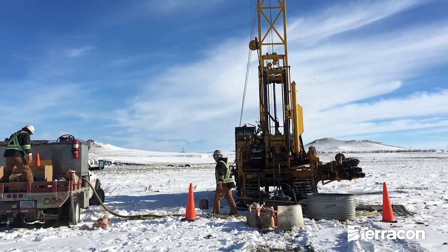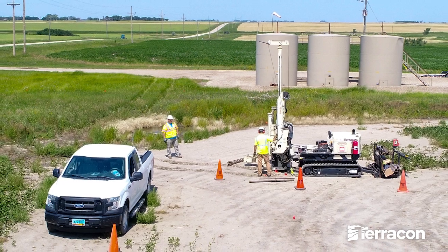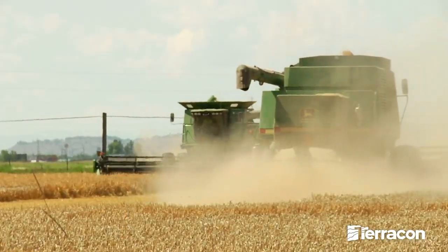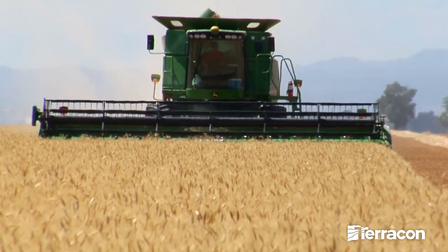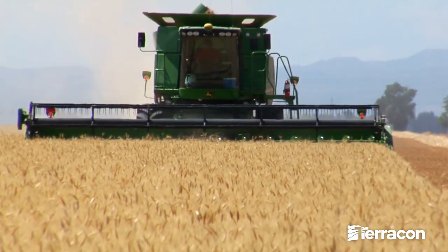That's where Terracon was called in. We won a proposal to come up with an alternative method to completing this remediation, at a much more affordable price, as well as getting that land back in production as quickly as possible. Terracon conducted research for over 2 years, both in the lab and out in the field with pilot studies, to come up with a technique which eliminates the need for disposal of contaminated material, reduces the cost of remediation by anywhere from 90 to 97%, and gets these lands back in production in a matter of weeks versus years, which it took in the past.